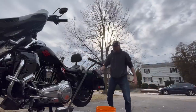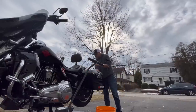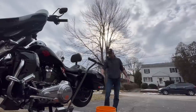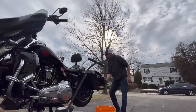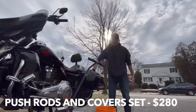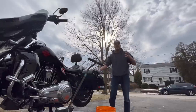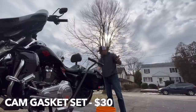The next thing you need are the tappets and the tappet cuffs. The SNS tappets that I got are $250, and the cuffs are another $70. Next thing are the push rods. I think we call it the Quickie by SNS, adjustable push rods and their covers. The whole set is $280 in my case. For the whole job, you need gaskets and O-rings. They sell a kit of O-rings and gaskets for that job. That's not too expensive, that's $30.